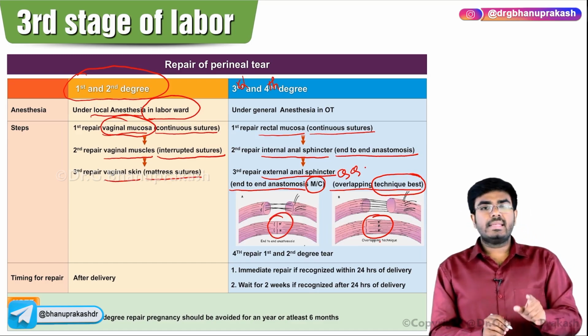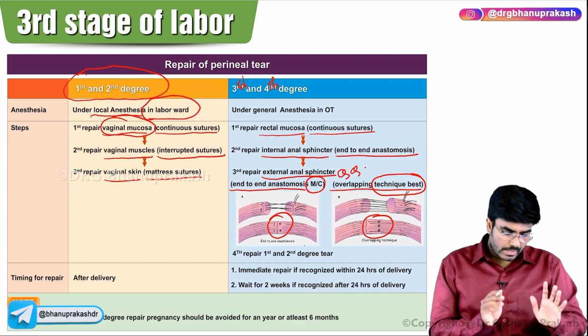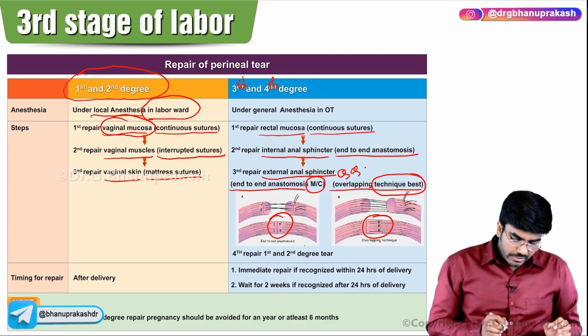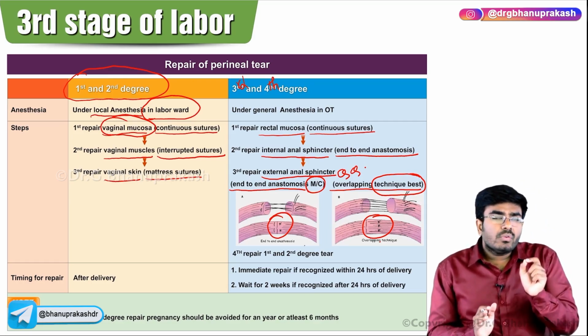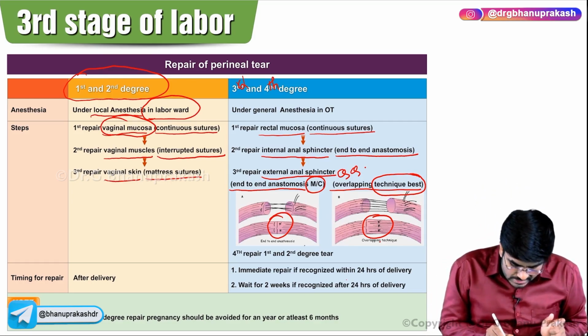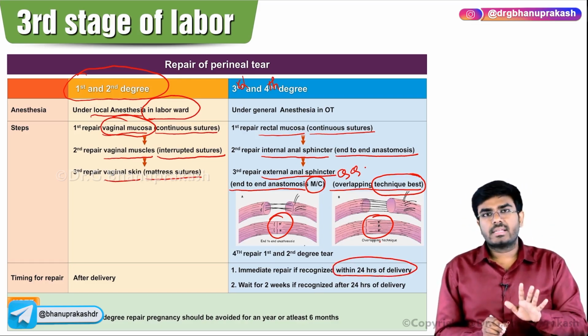Most commonly done is end to end, but best is overlapping. Now, please concentrate. Very important MCQ: when to repair third and fourth degree tears. If you can notice these tears within 24 hours of delivery, you can do immediate repair under general anesthesia in OT.